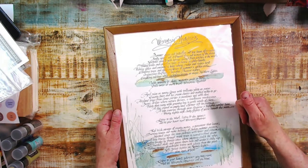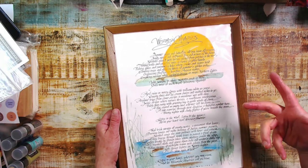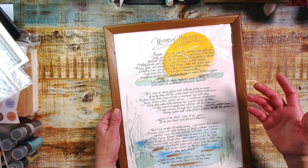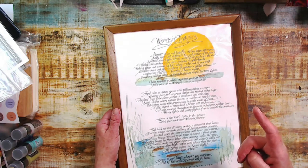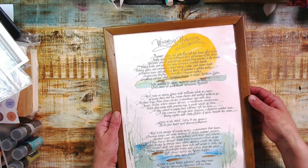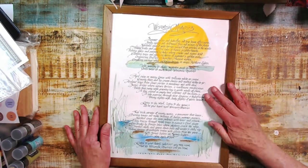Look for those cookbooks with the wonderful illustrations. Look for those books that have just the right size that you could see an art journal possibility for. So get those things out and get crafting.